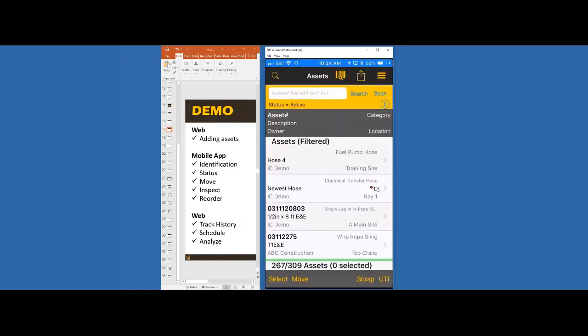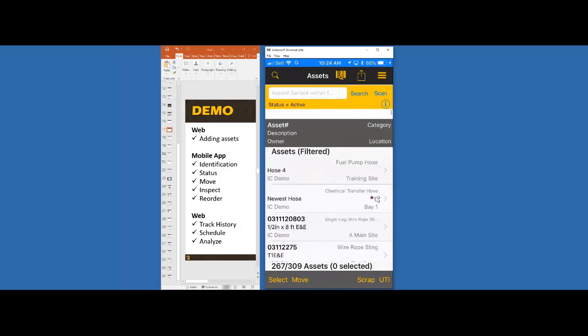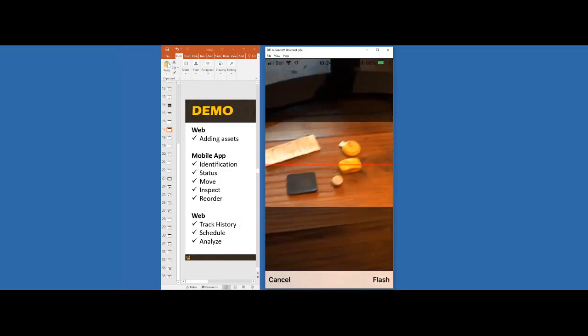Let's pop into the app here. So in my app, I've got all these items I can look at. I can search for them just by scrolling through, but we're all about identification here. So we can scan the chip, we can scan a barcode, or we can key in a serial number. If I scan a barcode, it brings up the camera, and I could zap a barcode. But I could also come in here and take a chip.